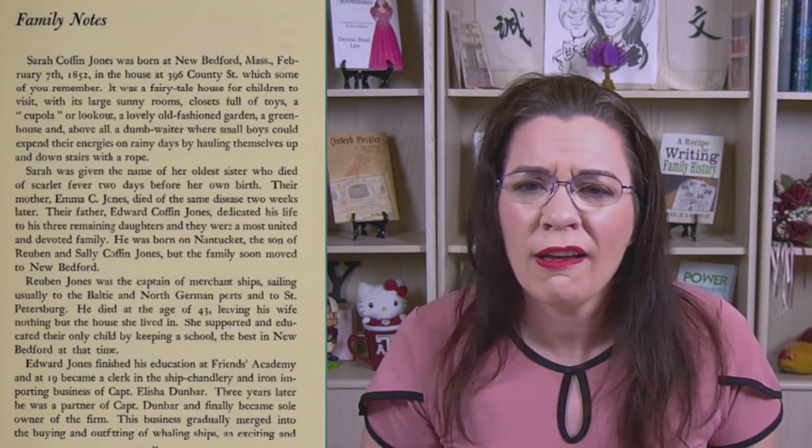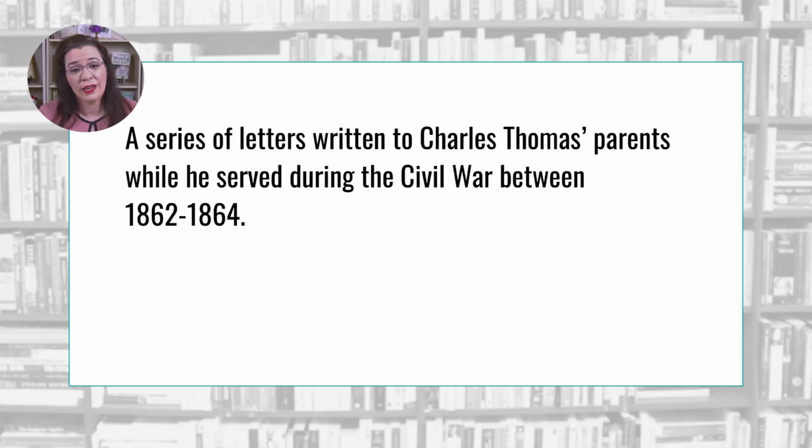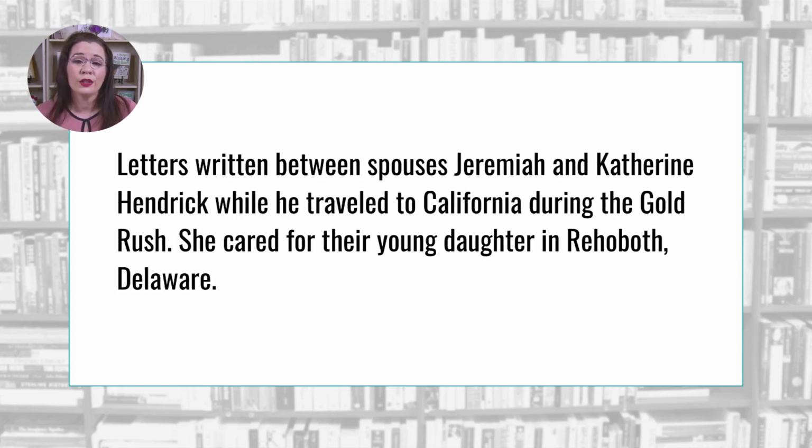At the front of the book, introduce who the letter writer is. Then provide some context to the time the letters were written and why. For instance, a series of letters written to Charles Thomas's parents while he served during the Civil War between 1862 and 1864. Or letters written between spouses Jeremiah and Catherine Hendrick while he traveled to California during the Gold Rush. She cared for their young daughter in Rehoboth, Delaware.